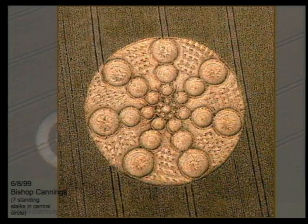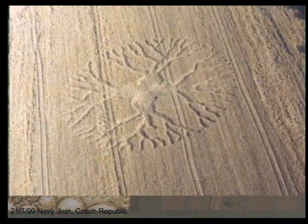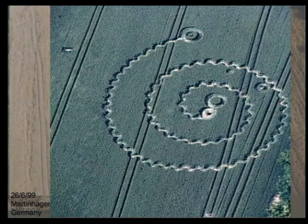This one here took crop circle making to a whole new level. Suddenly there were weaves of different layers, different heights within the crop here. Unfortunately, the farmer cut it down after a day, but you can see the extraordinary detail of the layering and the weaving, different heights of downing. Okay, we're going to scamper on through a few German formations. Things were really happening in Germany in 99.